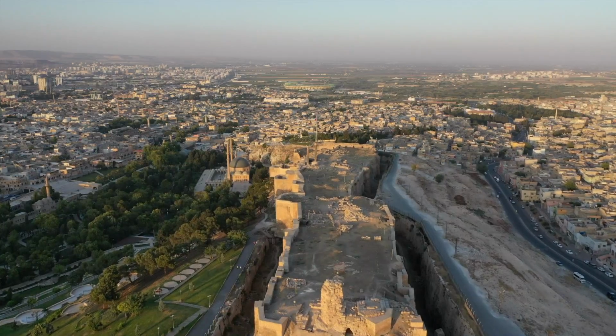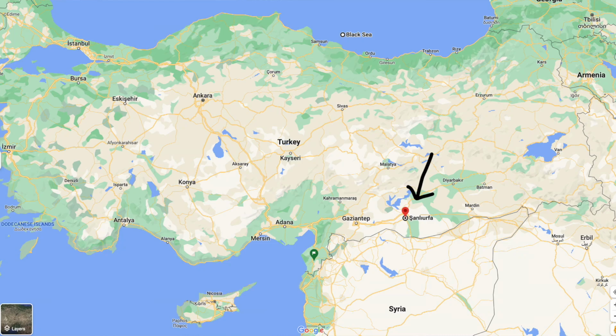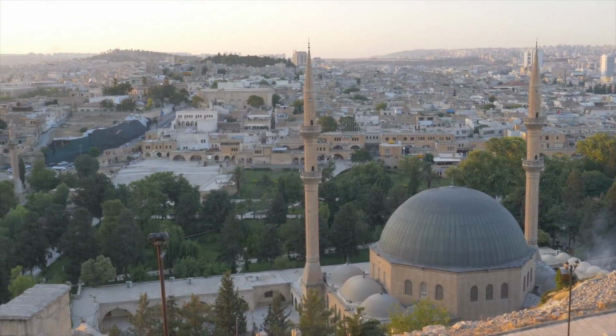Good morning, this is Yan. I am in Şanlıurfa in the Kurdish part of Turkey, 50 kilometers away from the Syria border. Urfa is incredibly historical. In fact, it is one of the earliest regions where the agricultural revolution took place.